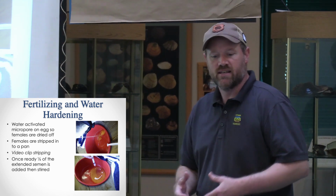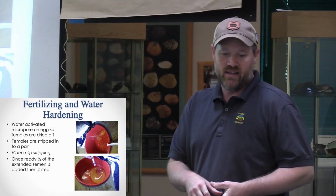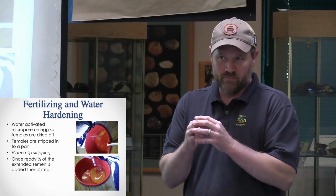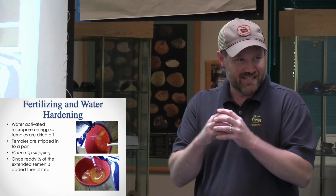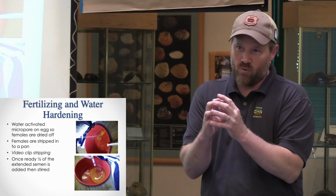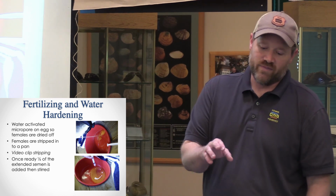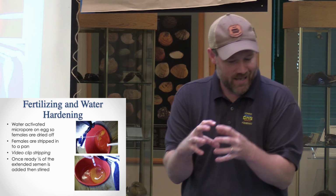Part of the process, we fertilize the eggs in the pan, and then those eggs don't have much water. So as soon as they hit that water, they start absorbing it. And that's what makes them sticky, that osmotic pressure that's wanting to pull that water in, and that's what's adhering them naturally to the rocks out in the river. So that's a problem if we want to raise them in a jar, because then the whole darn thing's going to be a big old blob of eggs.